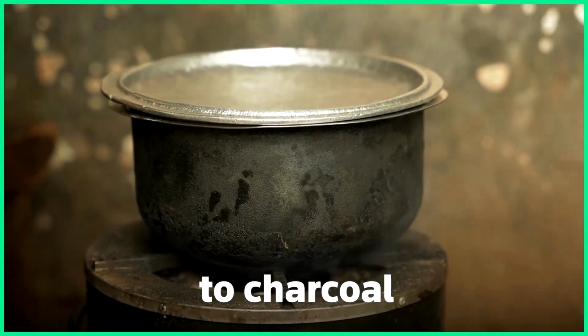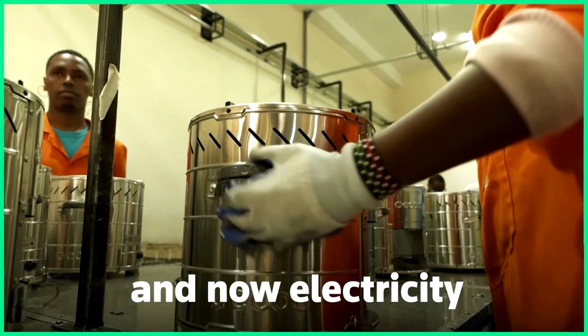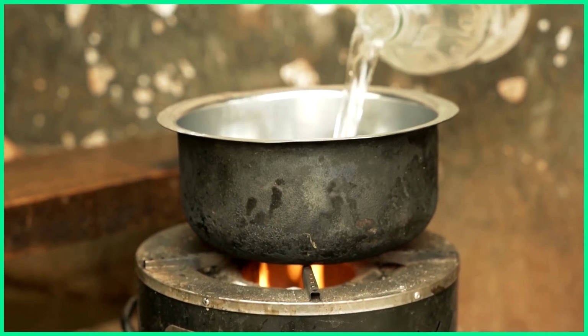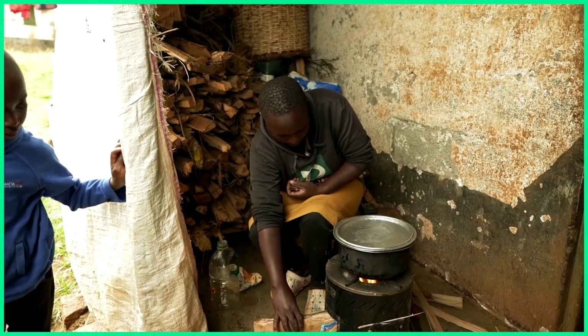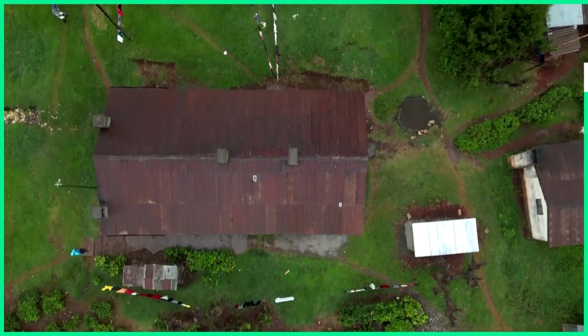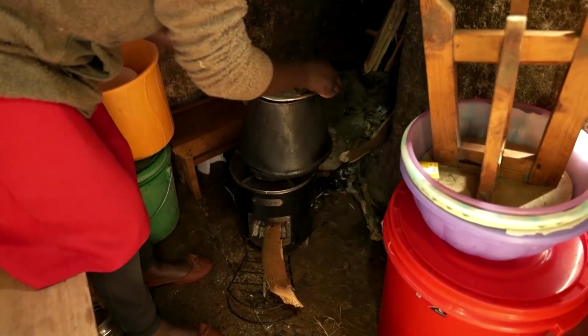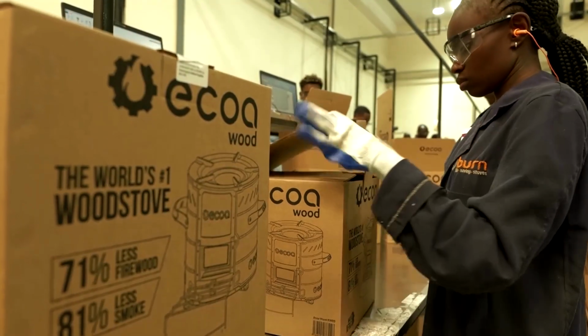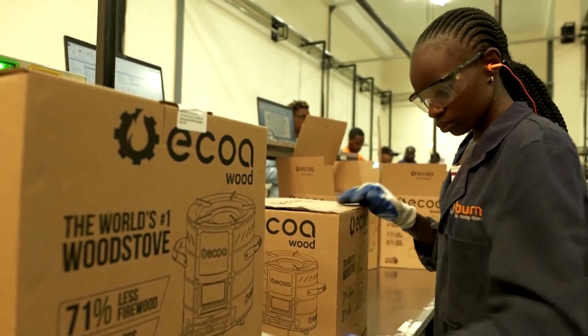From wood to charcoal and now electricity. Kenya-based company Burn is manufacturing cleaner and more fuel-efficient cook stoves to help slow down deforestation and lower carbon emissions. And to make the cook stoves more affordable to lower-income families in the region, the company is using carbon credits to help lower the cost.